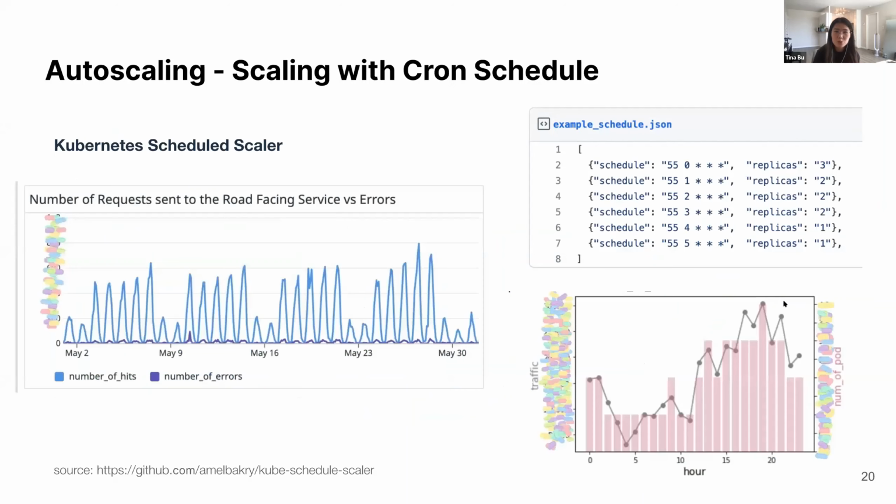So we found this open source tool called Kubernetes Scheduled Scaler that allows us to hard code the number of pods we want according to a cron schedule. And it will run the set specific number of pods command for us. And creating a set schedule is a great choice for us because we are blessed with very periodic workload, as you can see in this chart.